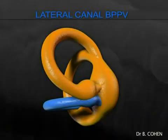Now we'll consider lateral canal BPPV. This should be suspected in a patient who presents with positional vertigo on bending down or turning over in bed. It is also strongly suspected when the Dix-Hallpike manoeuvre provokes a pure horizontal nystagmus.